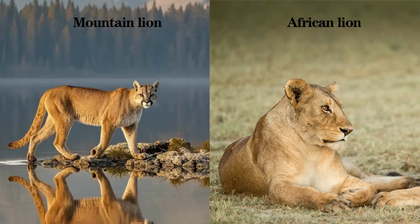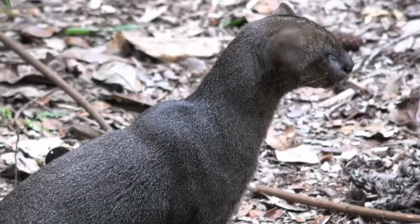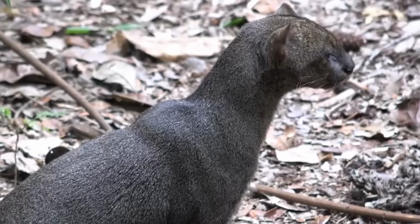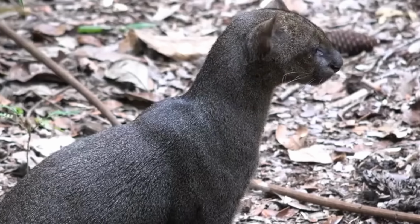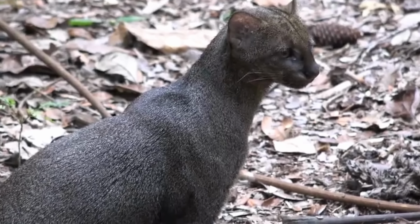Jaguarundi. Although you may think that the closest relative to the mountain lion is the African lion, in reality that title goes to the Jaguarundi, a smallish, up to 9 kilograms cat, with a long, slender body and rather weasel-like proportions found in southern US, Mexico, and Central and South America.